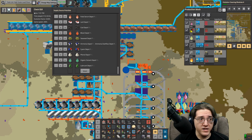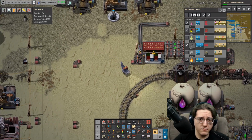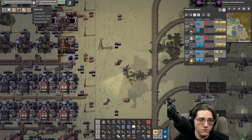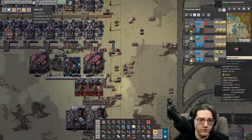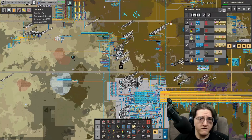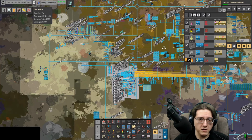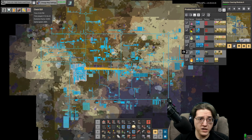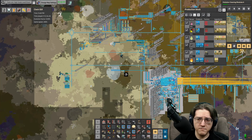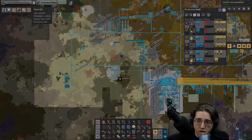But anyway, just little things to add a little bit more control over how your sourcing priorities are. So say you only want to pull from a depot that's nearby, for example, and you don't really want something from way over on the other side of your base to go all the way across. You can set up the depot priorities that way as well.